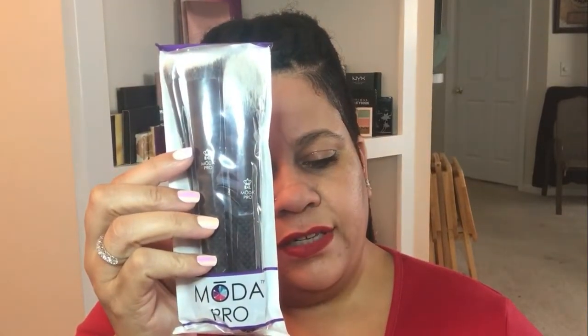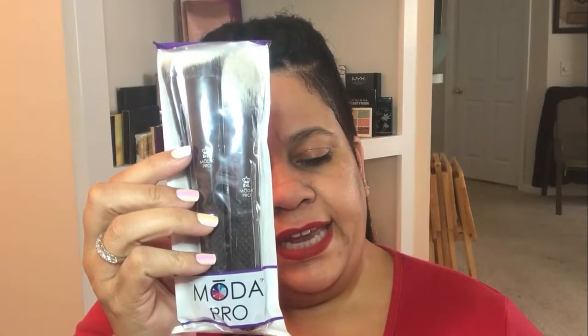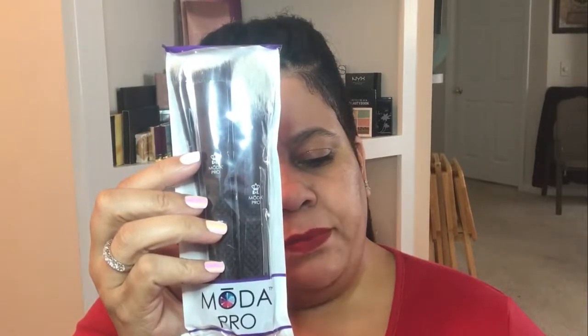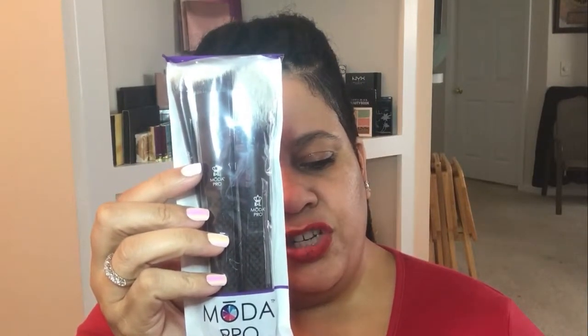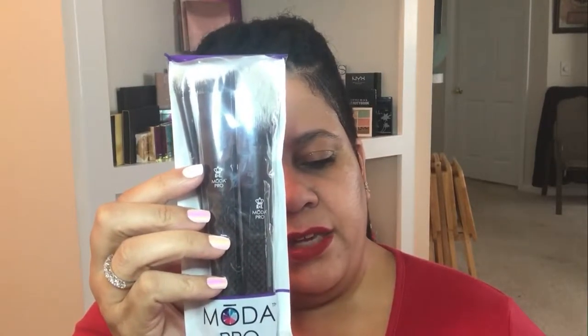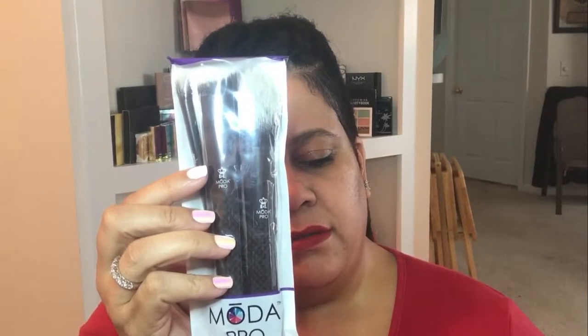The first thing that I am going to pull out is the Moda Pro 3-piece brush set. Three brushes, you guys. This retails for $26. This is by Royal and Langnickel. It says this Moda Pro 3-piece brush set features a pointed blush chisel blender and a crease brush. These brushes will achieve endless looks and can be used with both wet and dry products.